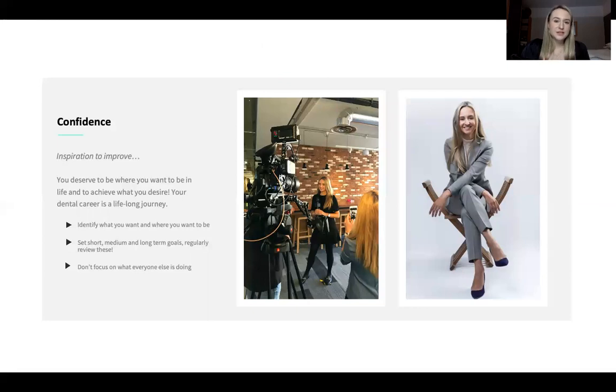So to go into a bit about confidence and the inspiration to improve, you deserve to be where you want to be in your life and to achieve whatever you want. So your dental career is a lifelong journey. And this is something which is really easily overlooked. And especially when you see dentists in their sort of mid to late 20s who seem really sorted, they've achieved everything they want to achieve within dentistry potentially, or they've opened a practice, or they have this label of cosmetic dentist, that kind of thing.